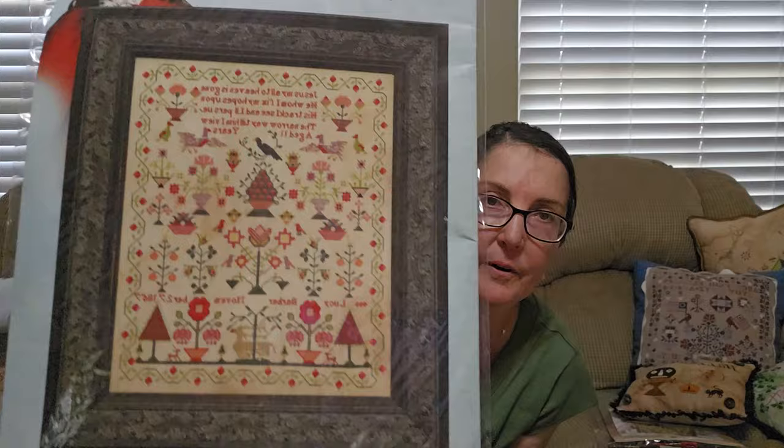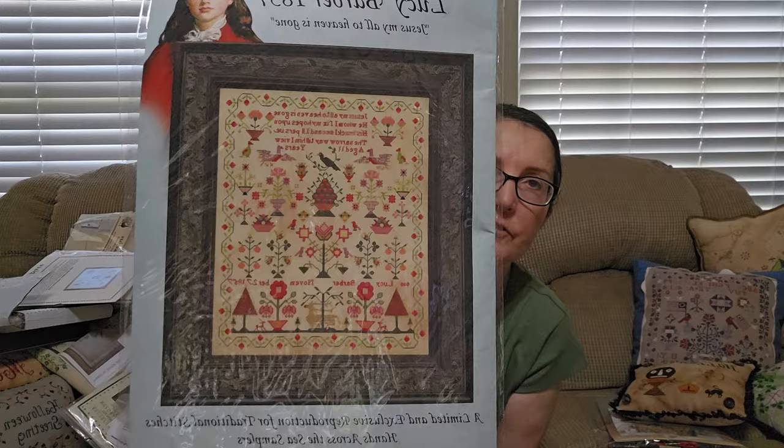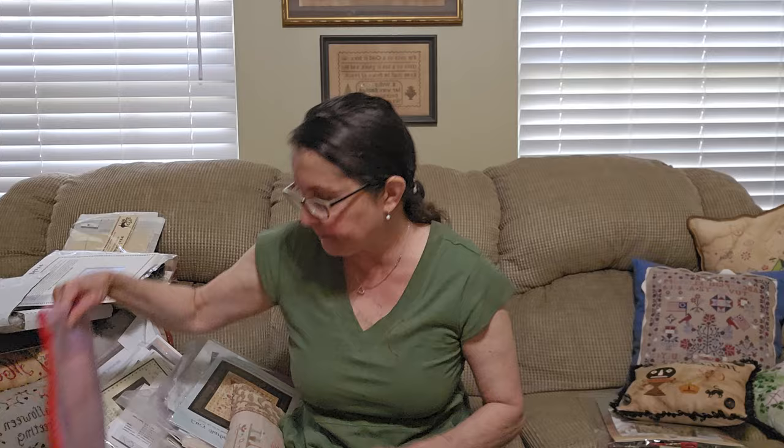I love this because of the oranges. That's why I bought it. Do you see the orange tree? Like oranges. That reminds me of an orange tree. Very Florida. Will I ever get to it is a big question. Really pretty. This is an oldie but a goodie.